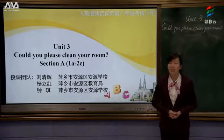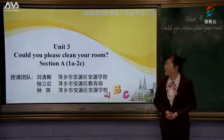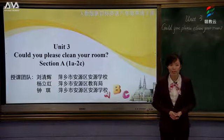Today, we'll learn Unit 3. Could you please clean your room? Section A, from 1A to 2C.